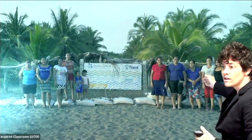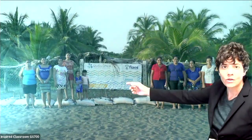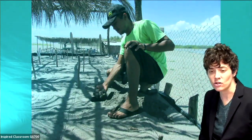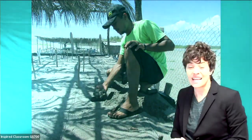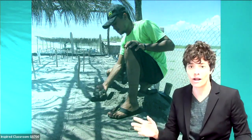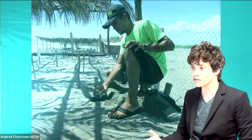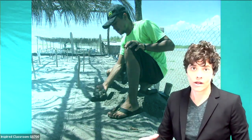And in Barra de Santiago, these are the women from Ambas who take care of the hatchery. And this is my friend Giovanni, who's also a hatchery manager in the Bay of Jiquilisco. And he lives on the beach 24 hours a day during nesting season. And he protects the eggs, makes sure nobody comes in and steals them, makes sure other animals can't get in.